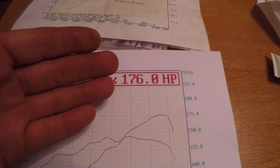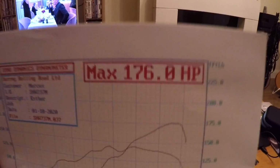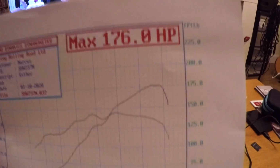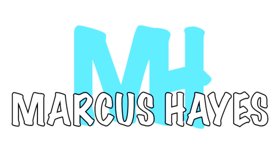You know, we've got an extra 30 bhp. Who knows, maybe it'll be a slightly lower 14, but it would be nice to get into the 13s with ESTHER one day. But I reckon I might have to do some more mods to the engine to achieve that. But yeah, that is where she's at. 176 horsepower at the flywheel and around 140 foot-pounds of torque.